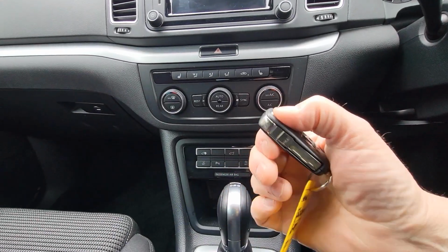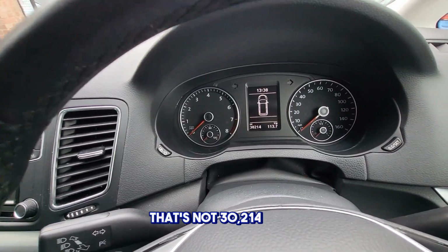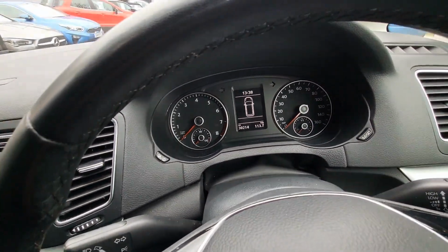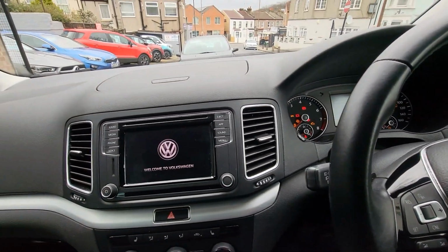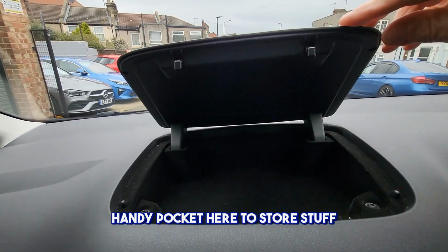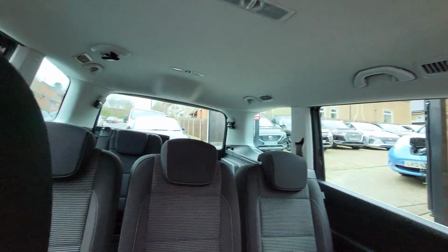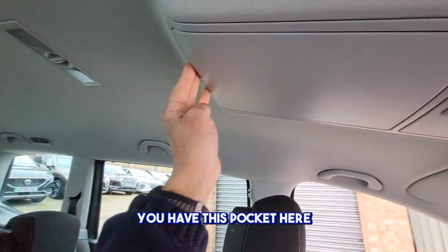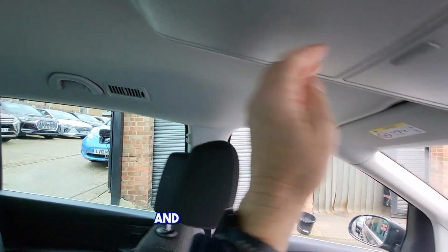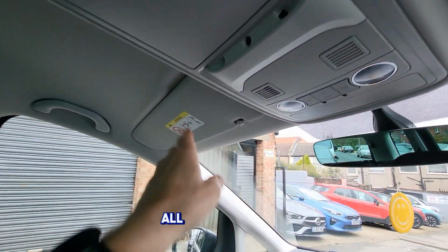This is the key. And there to start the vehicle. It's done 30,214 miles. Handy pocket here to store stuff. You have this pocket here, which will come down to store stuff for the rear passengers. Another pocket here, all handy storage.